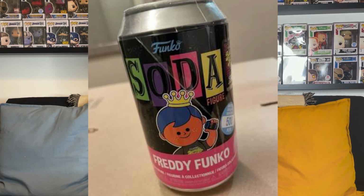And then finally, I think the one that's going to be the most valuable out of any of these is going to be the Freddy Funko Blacklight Soda, because everyone goes crazy for Blacklight, goes crazy for Freddy Funkos, and goes crazy for soda. So you can combine all three of those together, and man, this one is going to sell for a lot. If I ever got my hands on one though, it would not be leaving my collection, but definitely a really cool concept, and I'm glad that they made it.